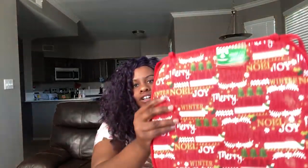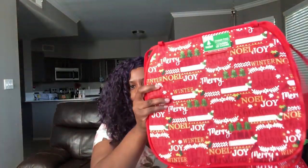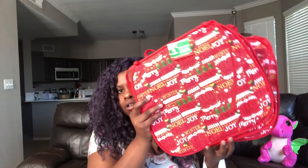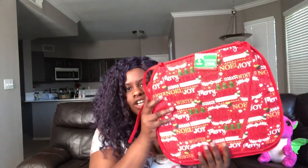This is the first thing. These are chair pads, cushions. How cute are these? I got three of them. I know you're like, why didn't you get four? Because my fourth chair stays in my son's room. If the kids jack them up, it's okay because they were only a dollar. They say Merry, Joy, Holidays, Noel, Let It Snow, and Christmas. I thought these were really pretty for a dollar.